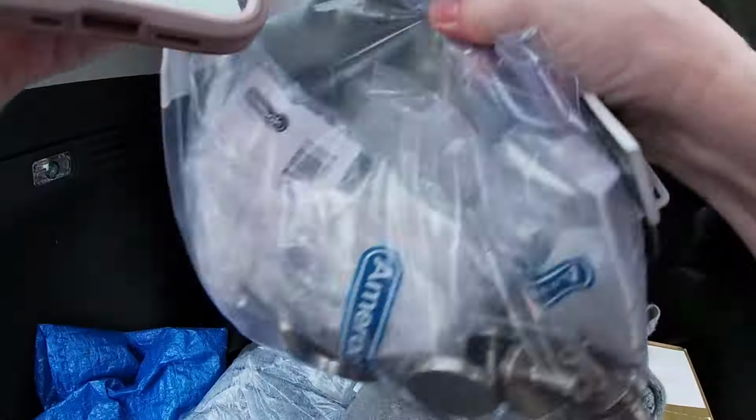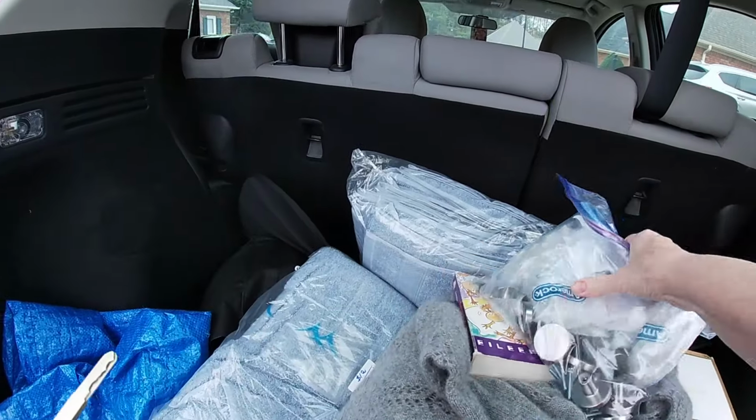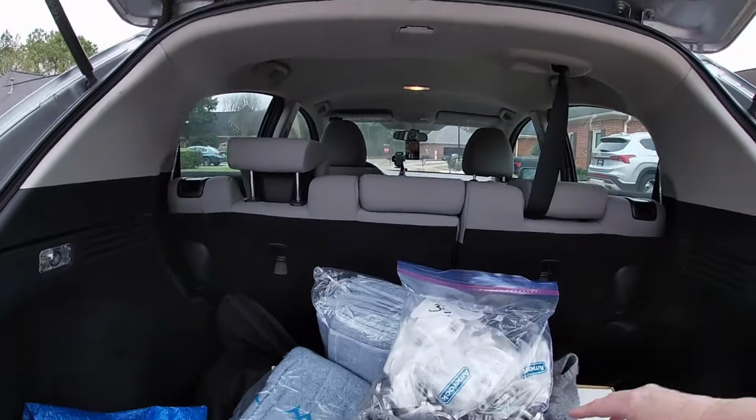Guys, this is for Emma. The bees, I love picking up things like these. You just list them once, multi-quantity, and they fly off the shelves. You know, in theory.